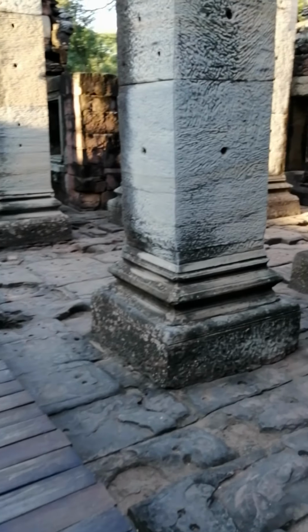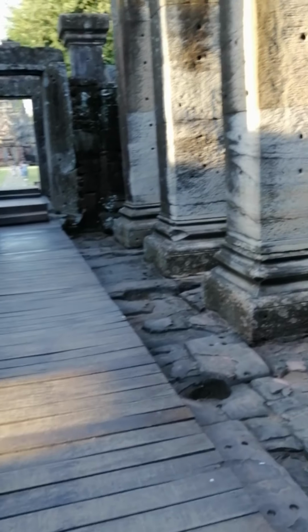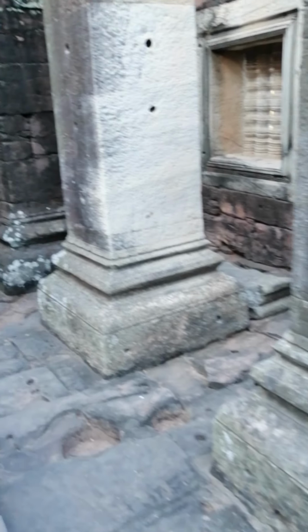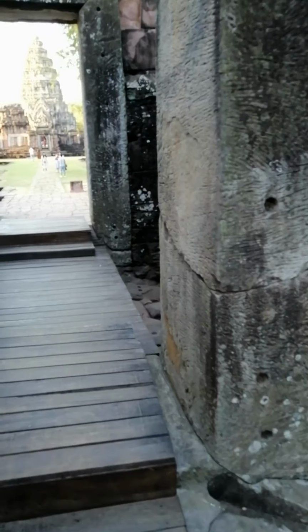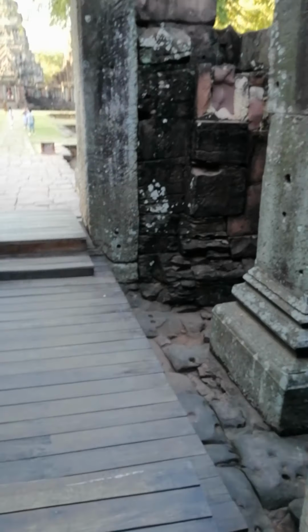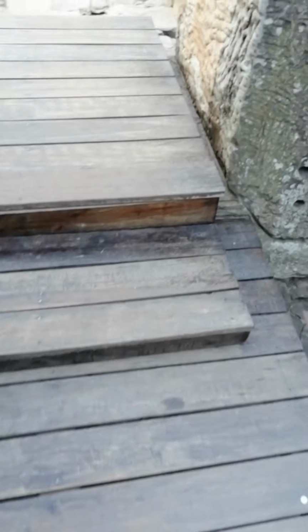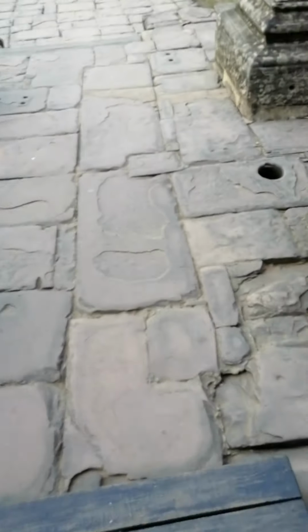Again, this was a religious structure built in the 11th or 12th century, with some structures added to the complex in the 13th century. So it wasn't built all at one time. This wooden floor, of course, is modern. I guess that goes without saying.